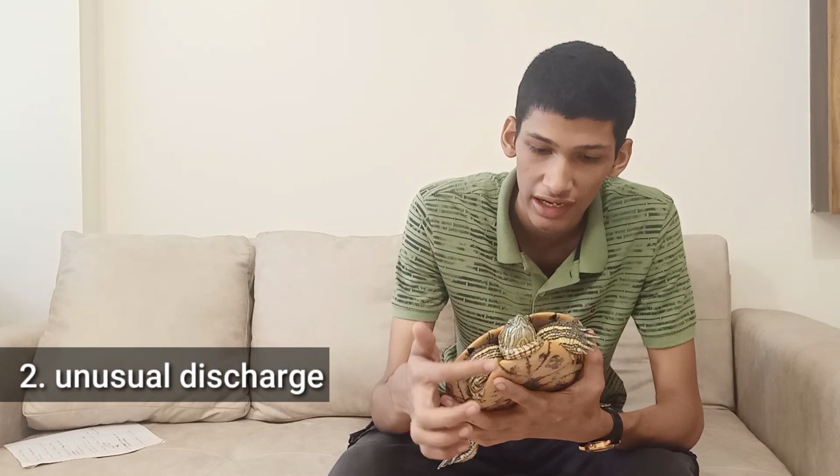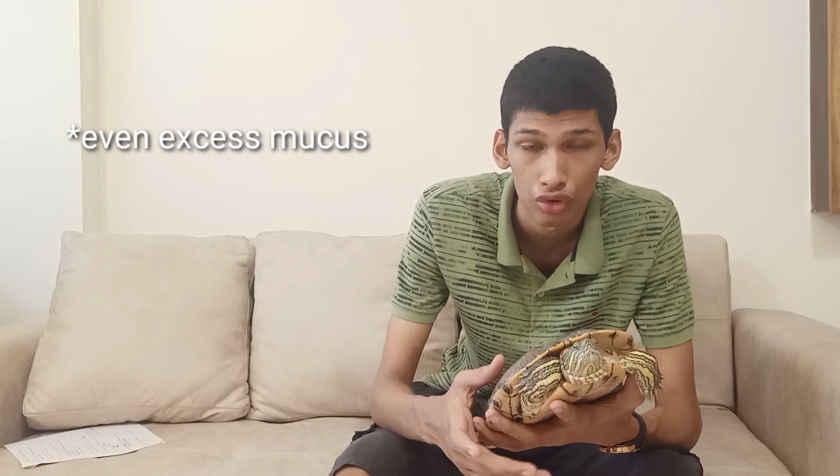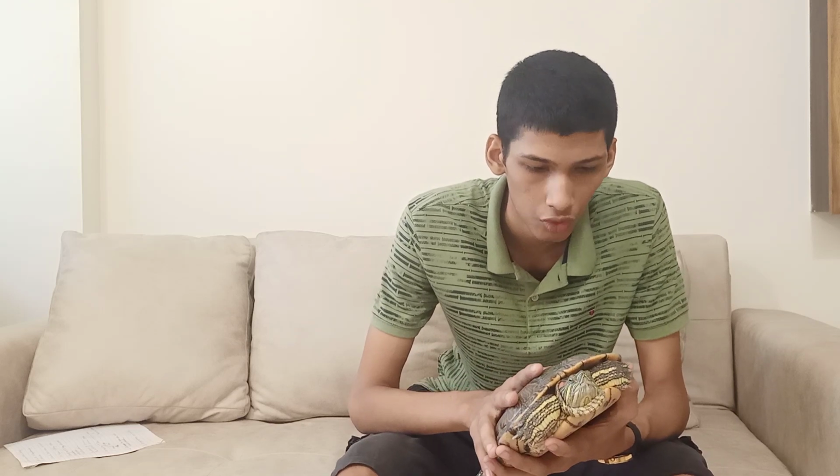So the second sign your turtle is unhealthy is if he has discharge from his eyes, nose and mouth. These are the most common parts from where your turtle might have abnormal discharges. If you see something gooey, something pus-like from his eyes or nose or mouth, contact your vet. Your turtle will thank you later. It is usually due to a respiratory illness known as bubbling, where you might see your turtle also gasping for air and struggling to breathe air. Respiratory infections are really deadly and you should treat it as soon as possible.